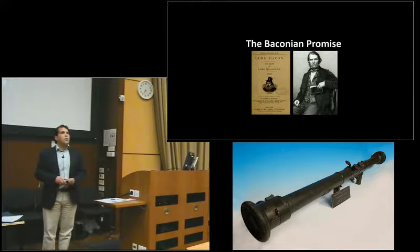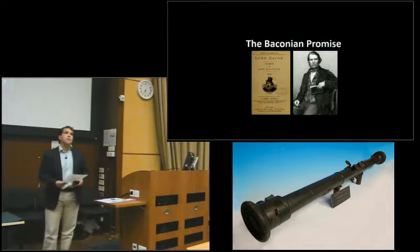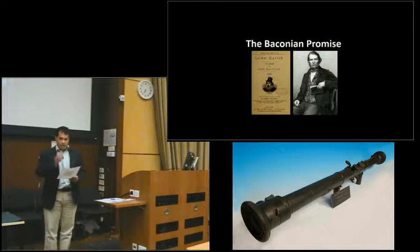And to my mind, no one ever put it better than a one-time Leeds MP, Thomas Macaulay, 19th century wunderkind, politician, man of letters, who wrote an essay on Bacon in which he sung the praises of science.